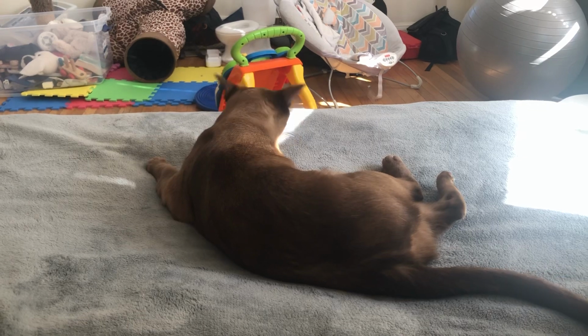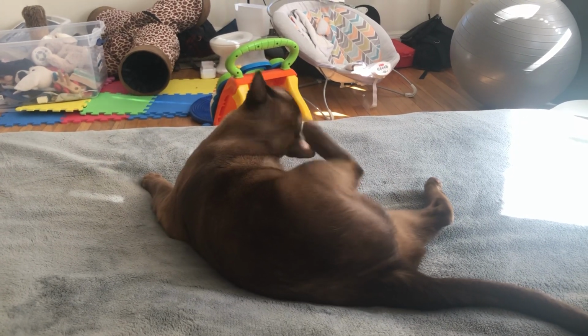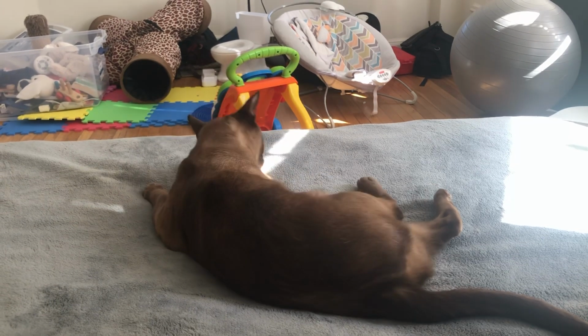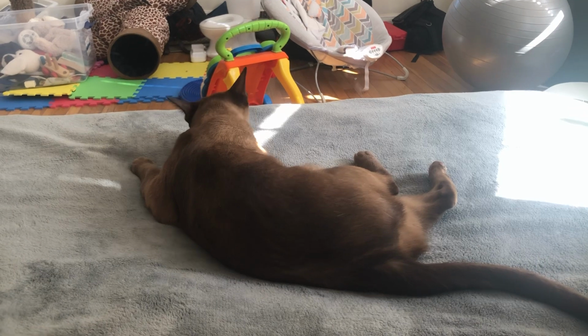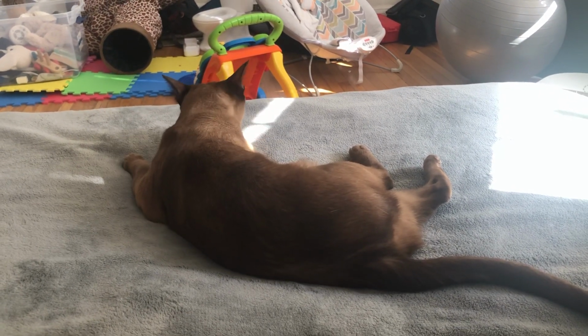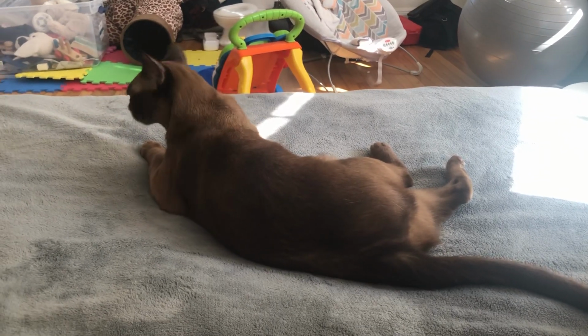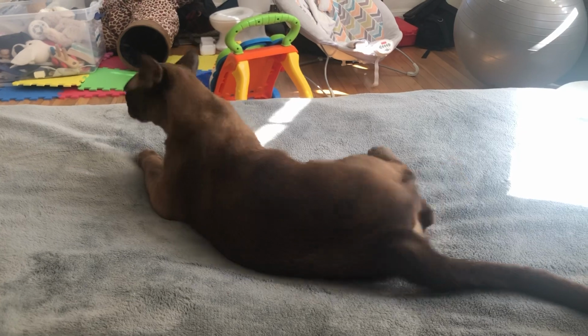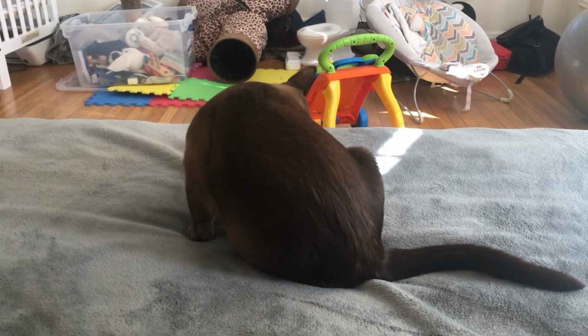The European Burmese has more colors, so there is the brown, which is equivalent to the sable in the US, which is the very dark one. There's the chocolate, which is Matilda, which is champagne in the US. There's the lilac, which is platinum in the US. There's the blue, which is blue in the US. And then they also have red, cream, and the torties. So the tortie can come in any of the colors. It can be a brown tortie, a chocolate tortie, and so on. Matilda woke up now.